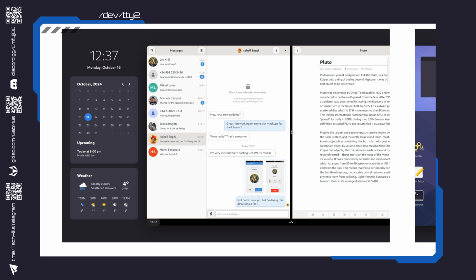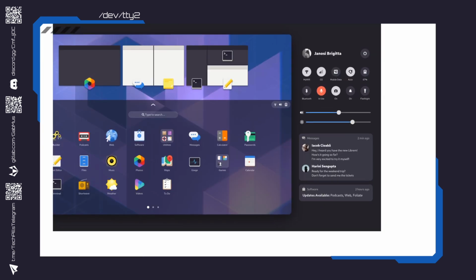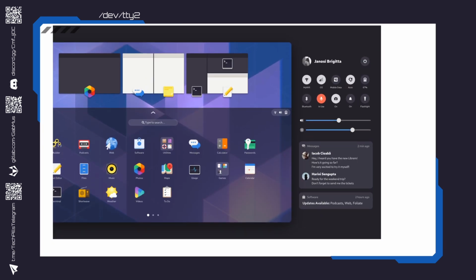And it kind of does this zoom out thing and shows this other information, which is really cool. It's very different from anything I've seen as far as UI design goes. And here on the right, we have basically the same thing, but for quick settings and notifications.